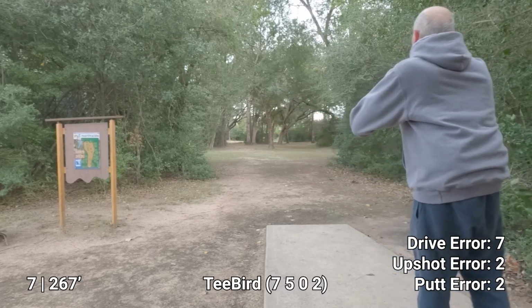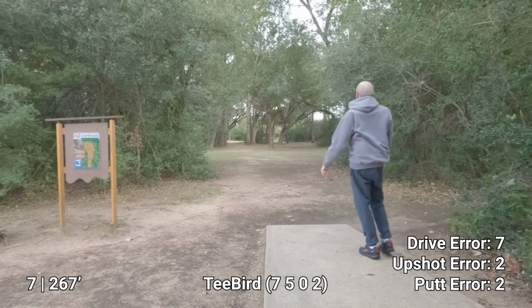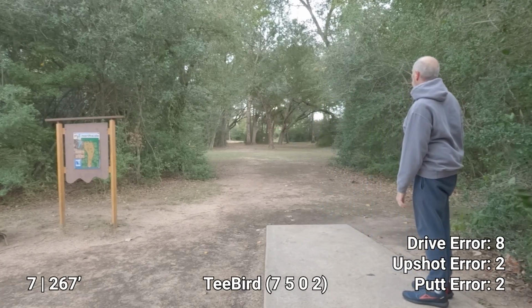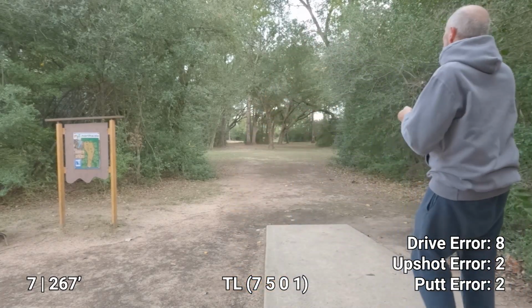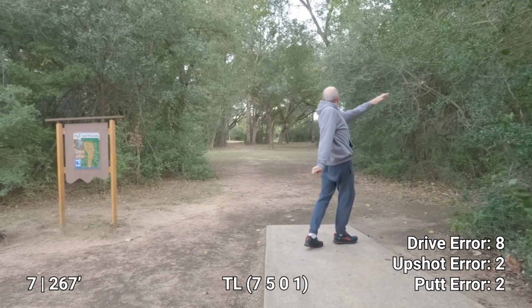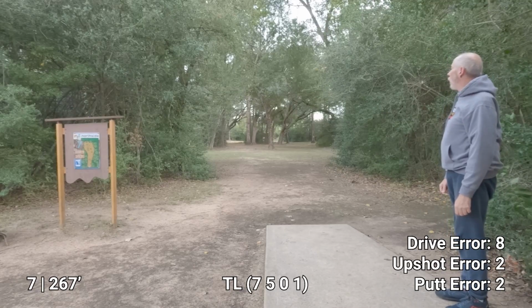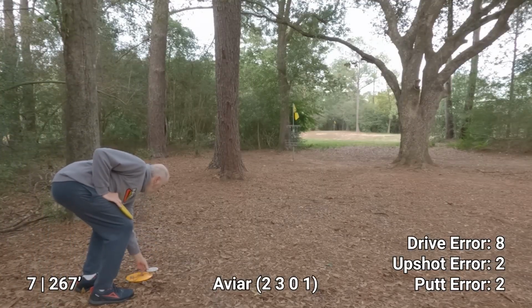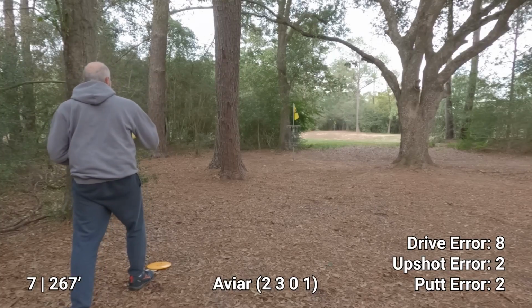Here on hole 7, I've got my G-Star T-Bird, and I'm going to go ahead and throw it down the right gap, and I end up pulling it to the right, similar to the way I did the Dragon and the Hydra. But that's essentially the play for par 3, but without pulling it as much. That's more correct in terms of how I wanted to throw the disc. Here's a look at a birdie. And I threw it through the left gap, which is essentially a birdie run.